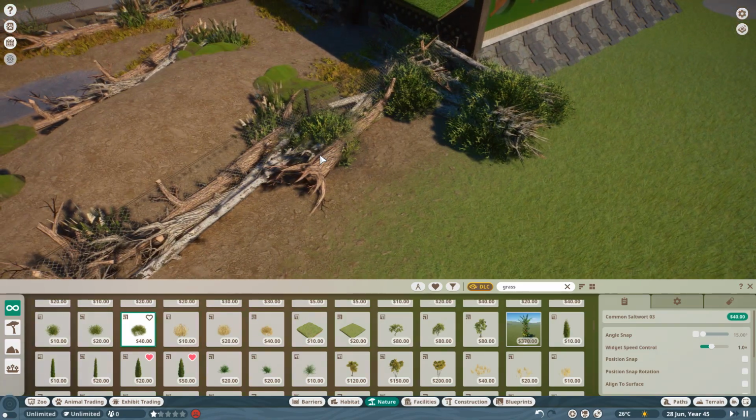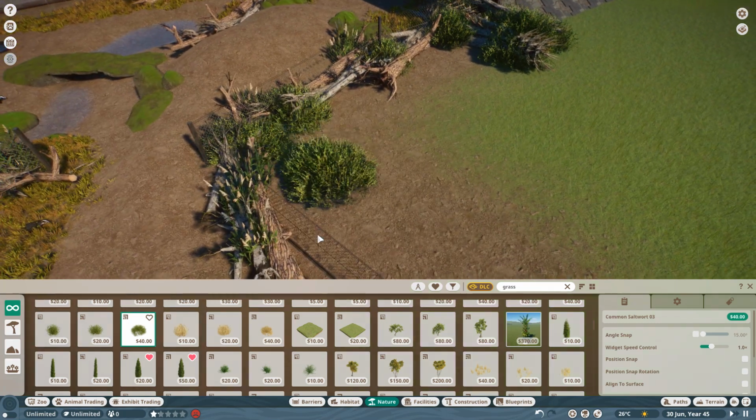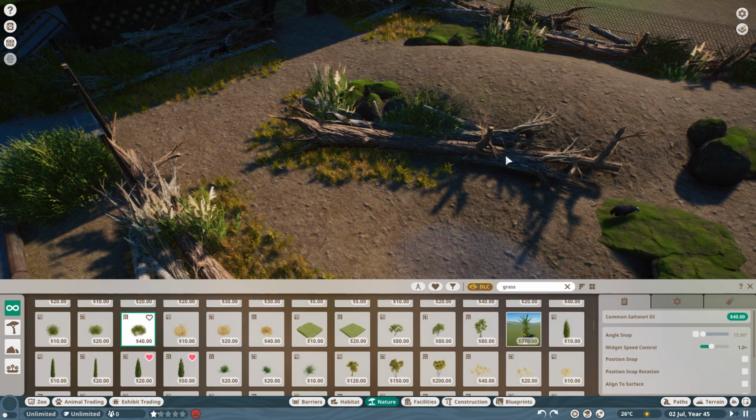Just don't want the logs looking too too naked. You know, you want them kind of filled in. You know, like they've been lying there for years and years, and all this stuff has just grown up around them.